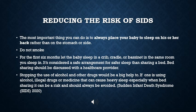Reducing the risks of SIDS. The most important thing you can do is to always place your baby to sleep on his or her back rather than on their stomach or side. It's best not to smoke.